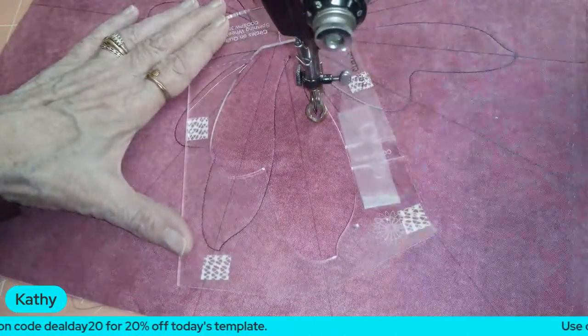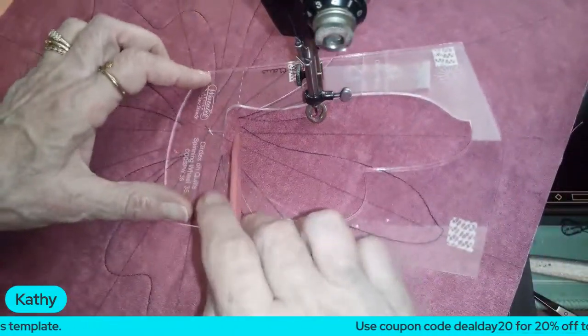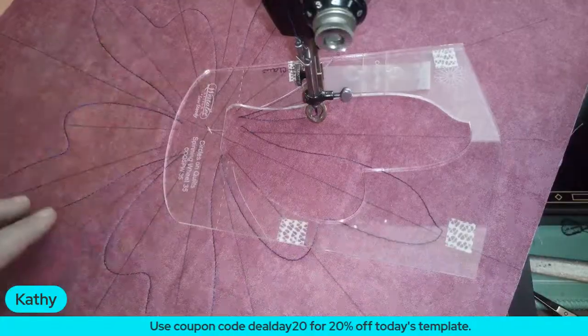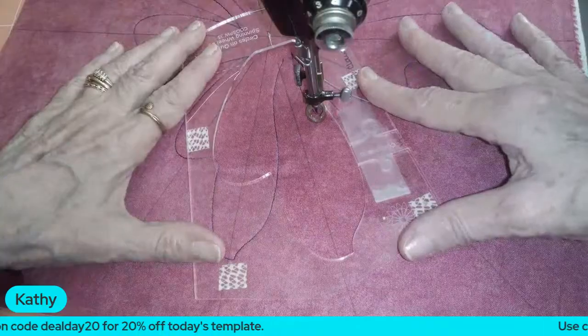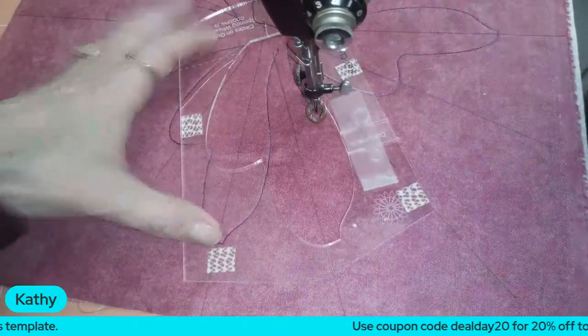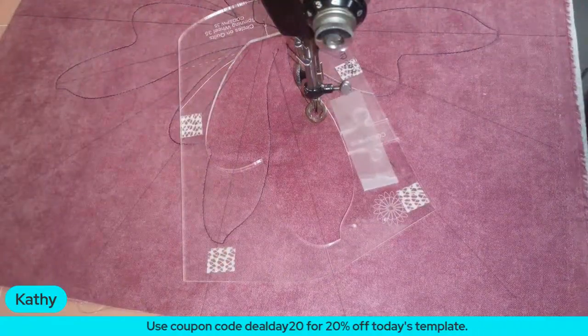I'm going to just put my needle down and show you again where this design does not close. Okay, and we want that design to close because that's part of the design. Okay, I'm also going to check.